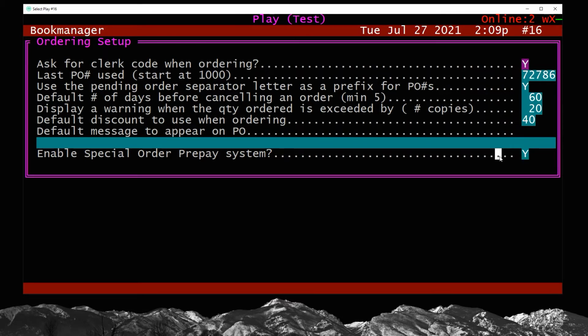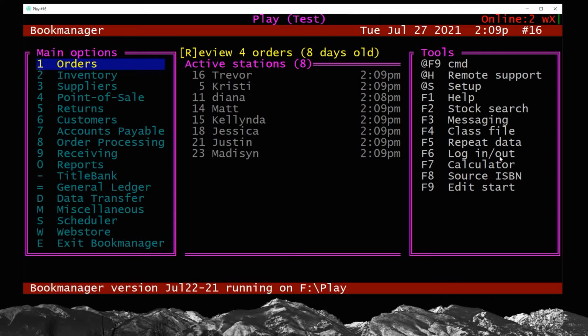Simple as that. The last step with prepayments is making sure that your receiving session is posting special orders as held sales to the point of sale. For most of you, this is the norm. This is happening automatically. It's part of your day-to-day and has been for years.